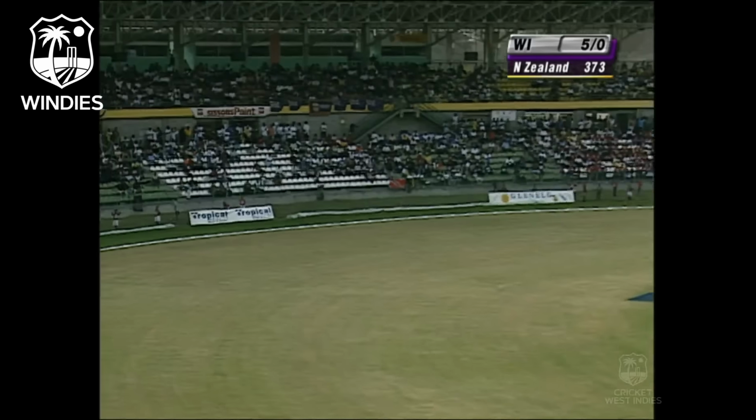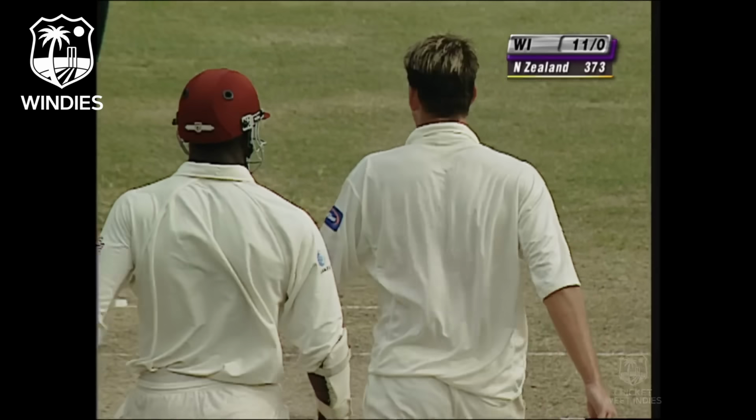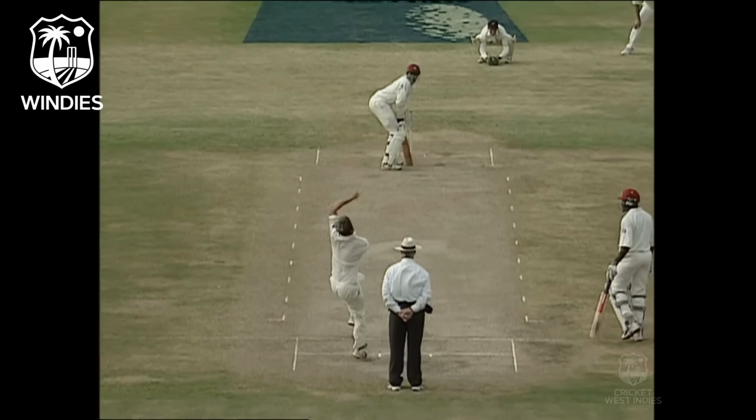Short, and that pulled away. Was in the air for quite some time. I'm so sure he got full hold of it. In fact, he did. Picks up 6 runs. Exchanges a few words with Ian Butler. Game on here at the Queen's Park Stadium. It's 11 without loss.